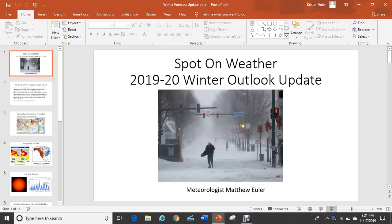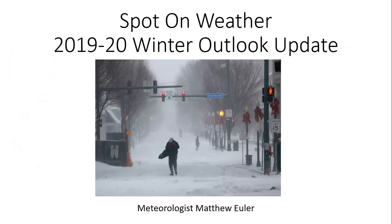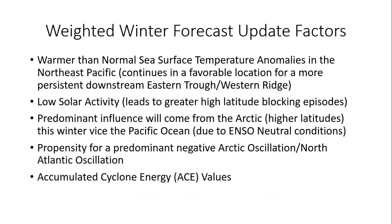Good evening. I'm Spot On Weather meteorologist Matthew Euler, and as promised, I'm going to take a look tonight at the final winter outlook update for the 2019-2020 winter season. This image shows you some snow around the Norfolk area, right down around City Hall Avenue, a very cold, wintry day in this particular picture, from a past winter storm.